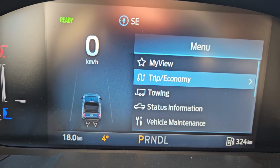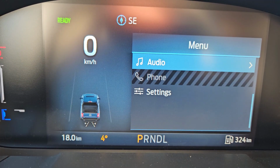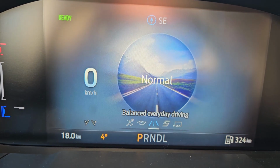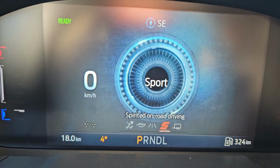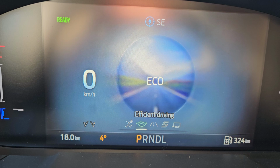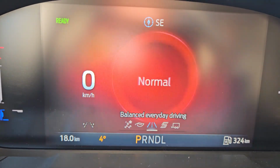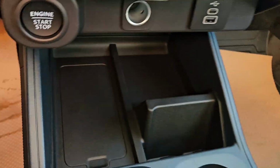We have My View, trip and economy, towing, status info, vehicle maintenance, audio, phone, and other settings. And for our drive modes, we do get normal, sport, tow and haul, and eco, and slippery for those nice winter conditions. To my right here, we do get our gear select, parking brake, traction with tons of storage.